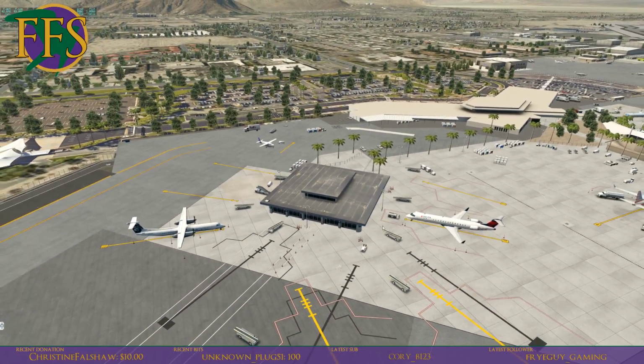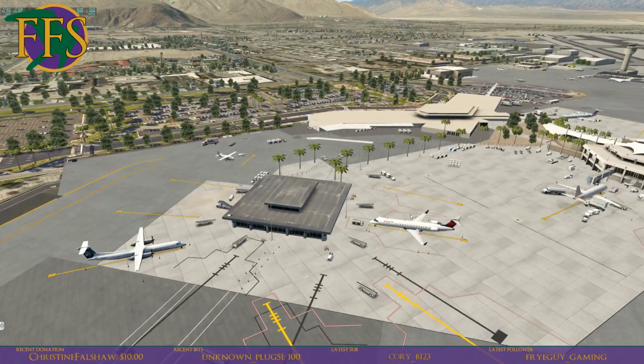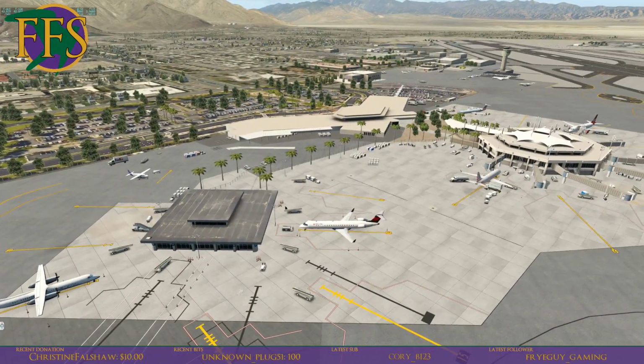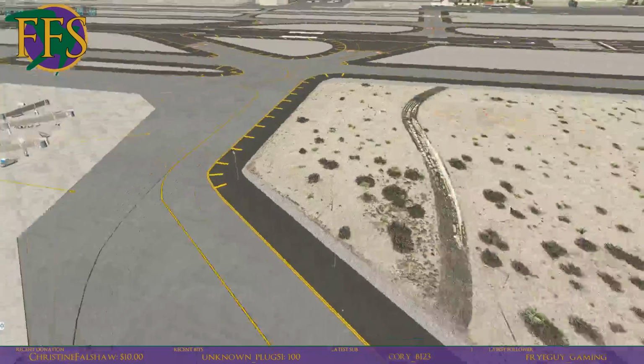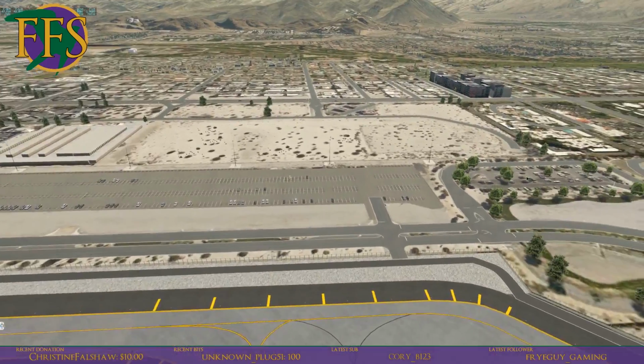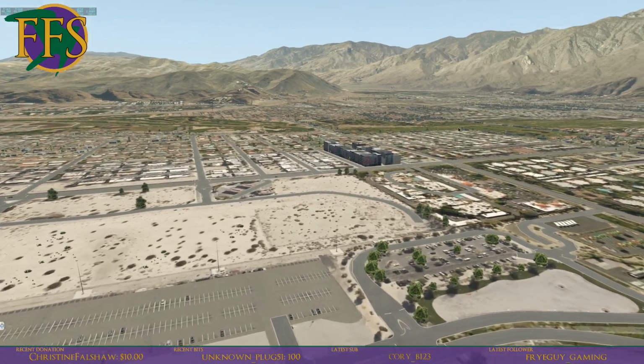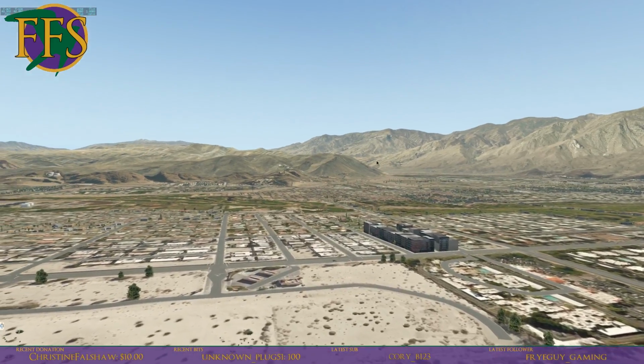John Wayne Tower, November 2, Quebec, short of 20, level ready for departure, 20 right. 2 Quebec, cross runway 20 left. At Lima, runway 20 right, clear for takeoff. Cross 20 left, 20 right, clear for takeoff on Lima.